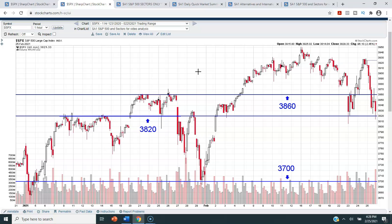The next chart that we're going to look at is an hourly candlestick chart of the S&P 500 that goes back to the last trading day of 2020. This is December 31st over here. The reason I wanted you to see this chart is that it pretty much tells it all. This is every hour of trading so far for 2021. What we can see here is we traded in a range from 3820 to 3860 for several days in January, and then again at the beginning of February right here.